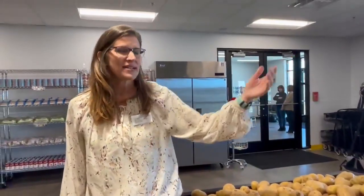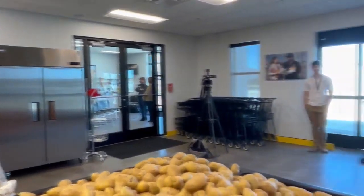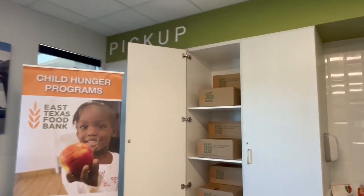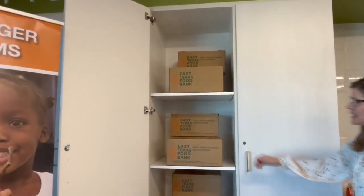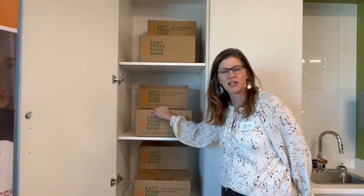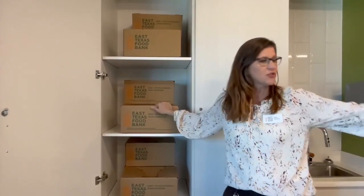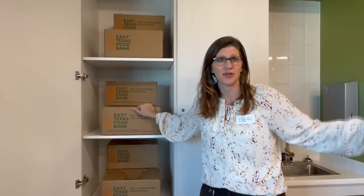And then we also have access to what we call proxy boxes. If your neighbor is a shut-in, not able to get to the food pantry on their own, they can come in, show us their proxy card, and be able to access a box of shelf-stable foods for that family, and then also be able to grab some produce on the way.